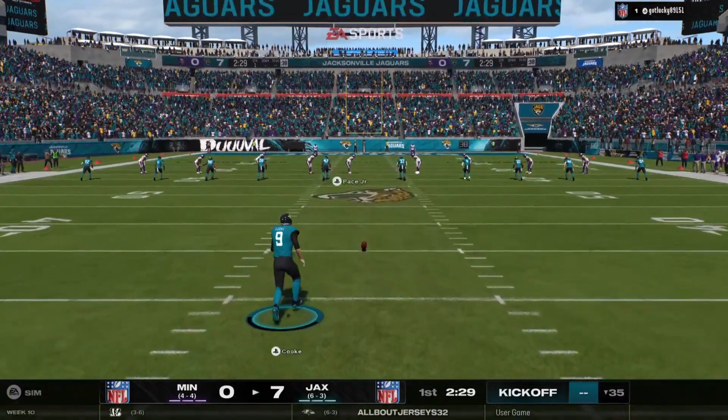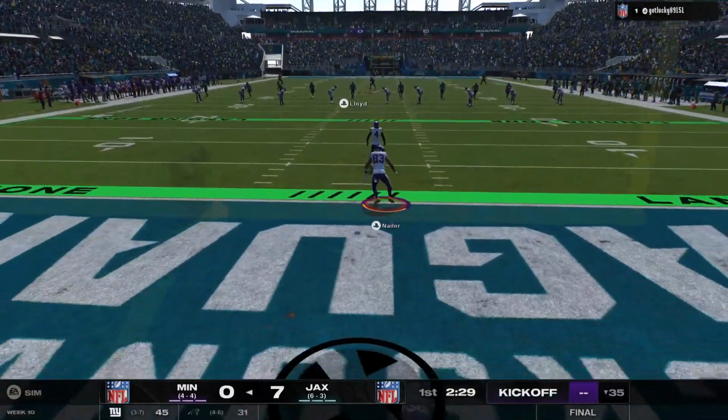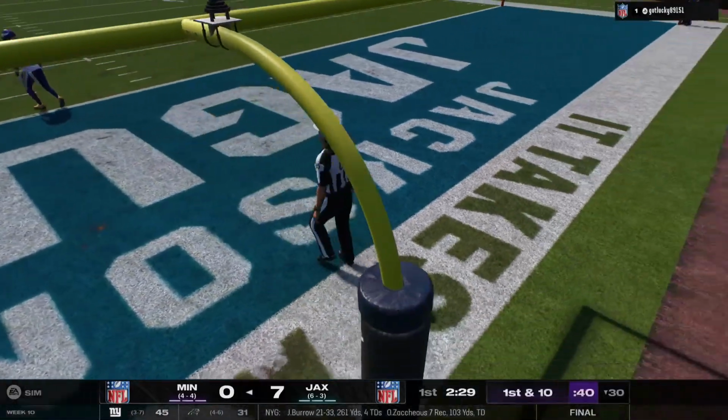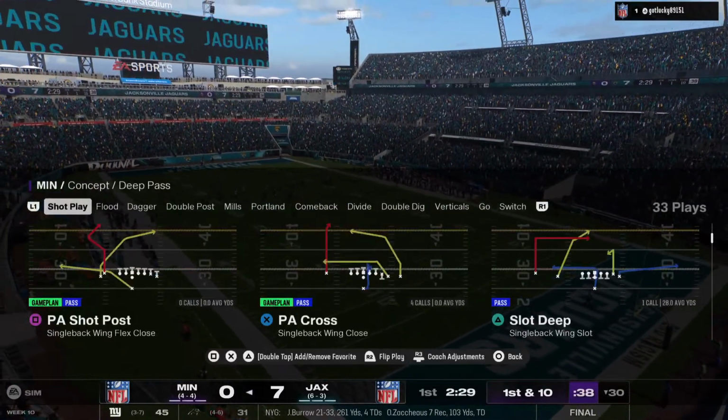The kickoff team is out on the field, and we're back to it as the kick's away. And no chance to return this one. Through the end zone for a touchback.